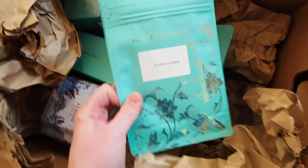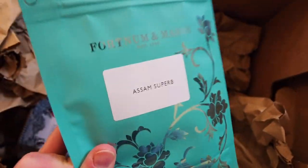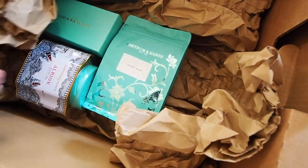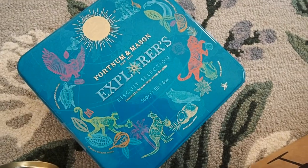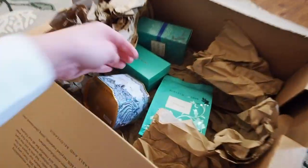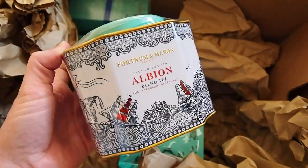And to go with this, I also bought Assam Superb. I have had this one before. It is absolutely superb. It is one of my favorite teas ever. And Queen Anne, oh, you know what? I must have decided on the Albion instead because there is an Explorers Collection tea that I almost bought, and I'm realizing now I must have gone with the Albion because look at this tin. I bought this partly for the tin.